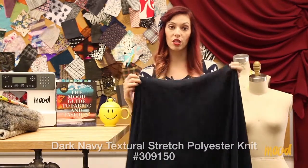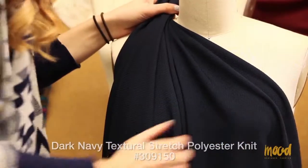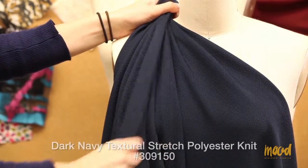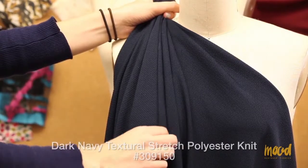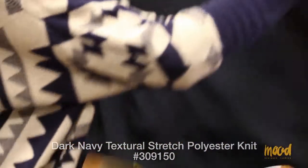I definitely recommend ordering a swatch. This material is great for just about any application. It's textured, so it gives it a nice little something to the fabric. There's a nice little body and the drape is beautiful. It's got an element of interest to it.